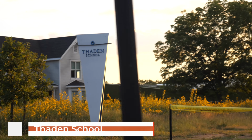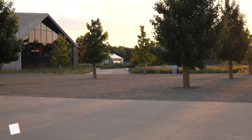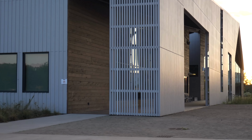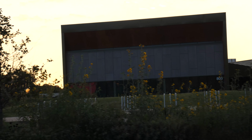Now, I might not have mentioned this too well before, but Thaden School is just an architectural dream. The school there is great, of course, but they really went all out on the architectural design side of the school itself. Obviously, it's connected to Thaden Field, so the architecture carries through. But it's so cool to have such an interesting, well-designed school located right in Bentonville.